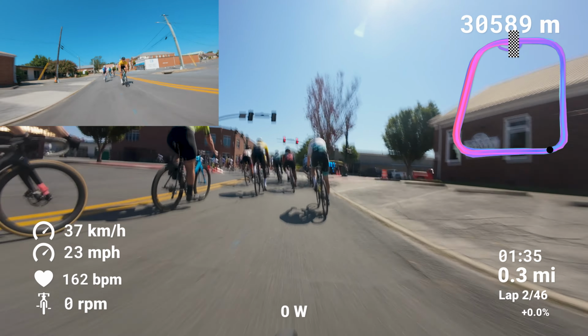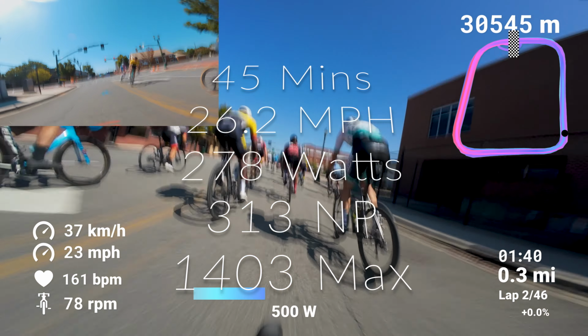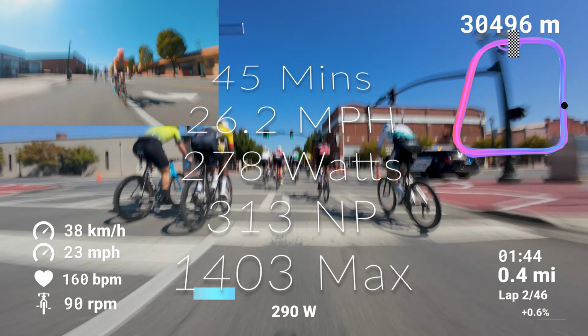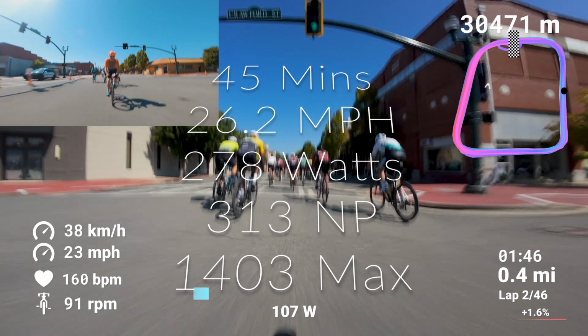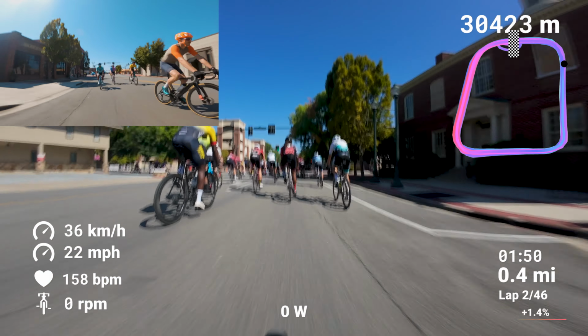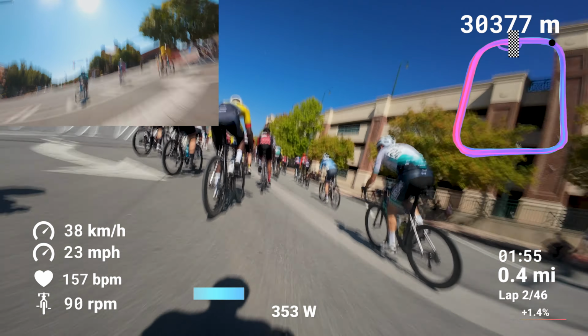But anyway, stats for this race: 26.2 miles per hour, 278 watts, a 313 normalized, and a 1403 max in this one. So pretty decent stats for this one.